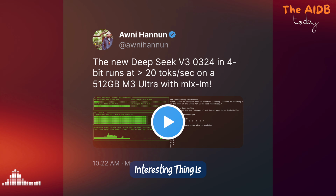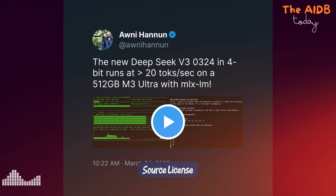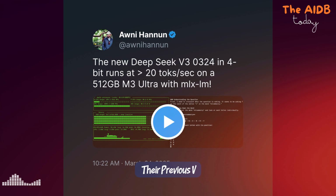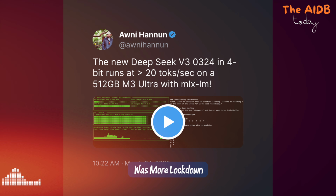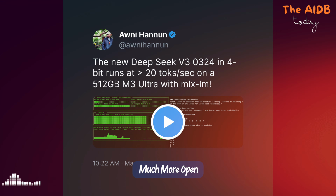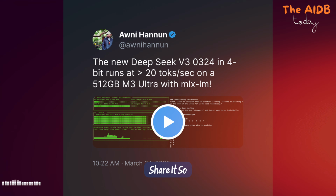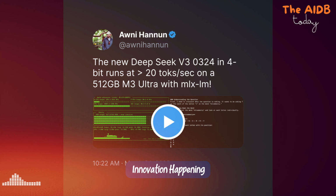And another interesting thing is that they've switched to an open source license, an MIT license. Which is a big change from their previous V3 model, right? That one was more locked down. Yeah, so this new one is much more open. People can use it, modify it, share it. So we could see a lot more innovation happening around this model.